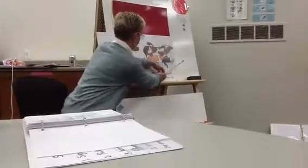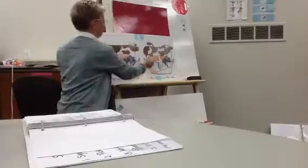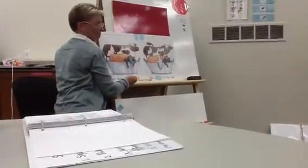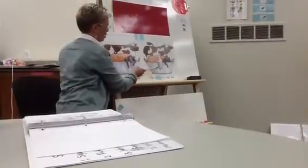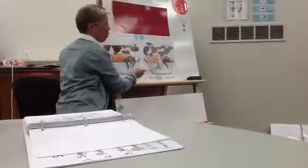The animal in the book. And I didn't know if this was a duck, a goose, or a bird.